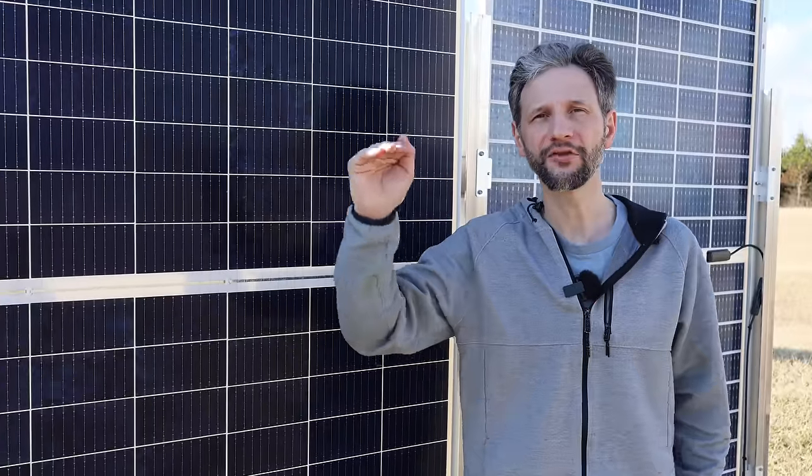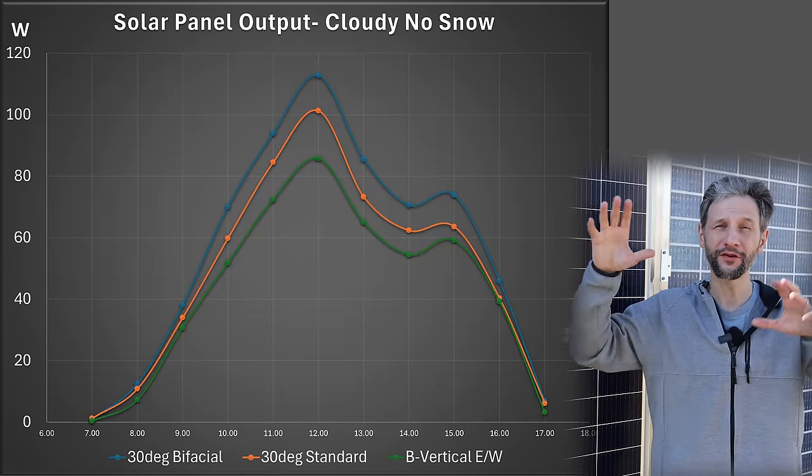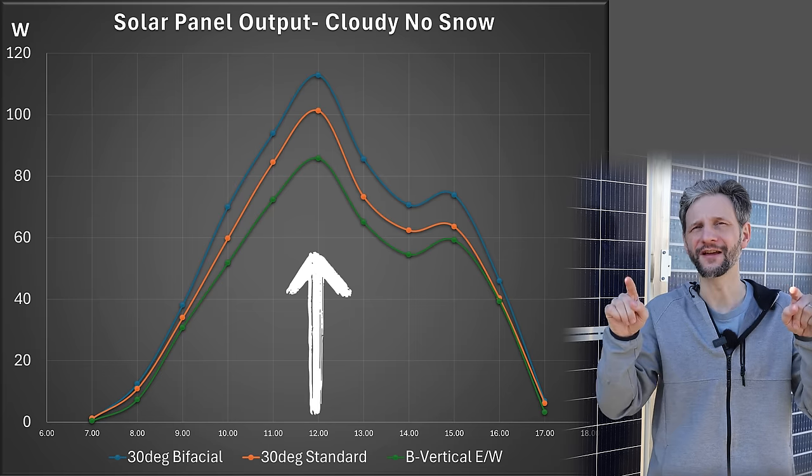Now let's look at a cloudy day with no snow. The curves are a little bit lumpy because the cloud cover varies throughout the day. Right away, you notice something very interesting. There's no dip midday. That's pretty neat.